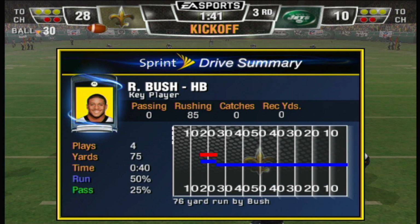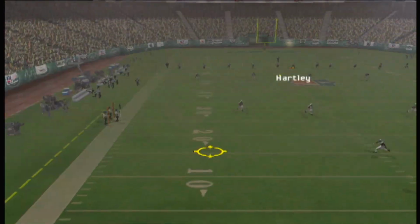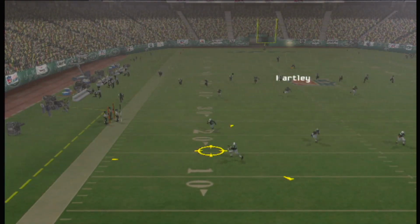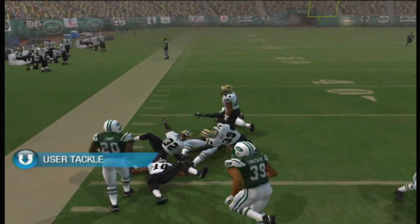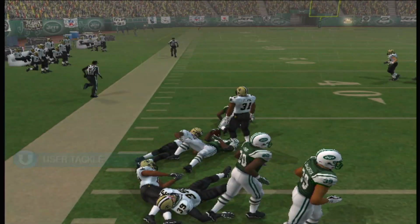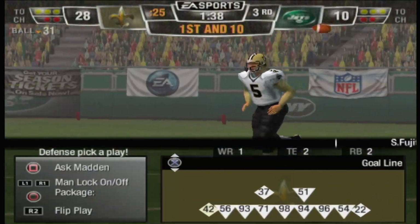New Orleans will be kicking off. Richardson at the return. Kicks it very low, and it's not going very far. Takes it at the 16. They'll take over at the 31.